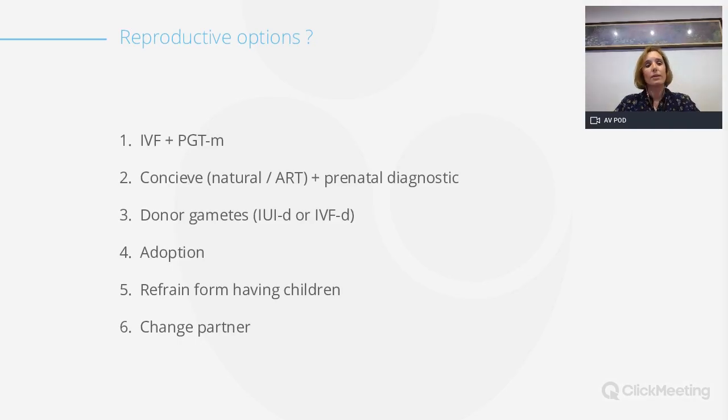So then again, if we have a couple where both partners carry the same genetic mutation for a recessive disorder, what would be the reproductive options that they have? Well, we could go through an IVF with a PGT-M, with a genetic testing of the embryos before implantation, looking for this particular disease, and just transfer embryos that are not affected with the disease. They could carry the disease like the parents, but not develop the disease.